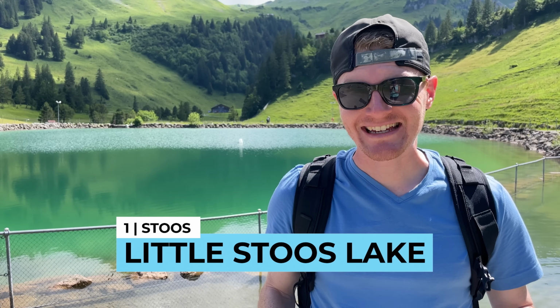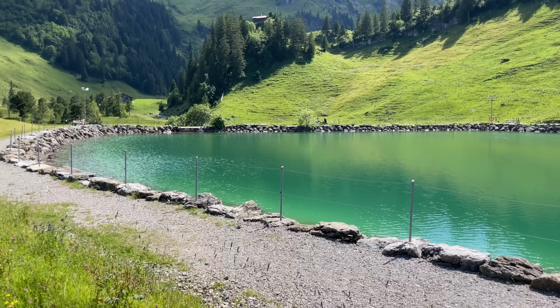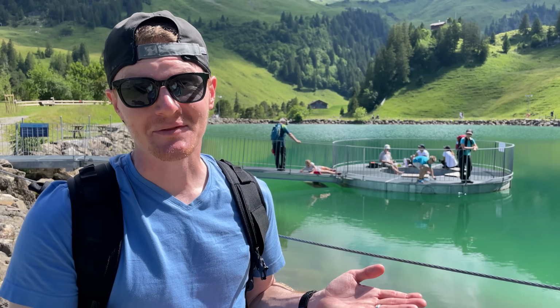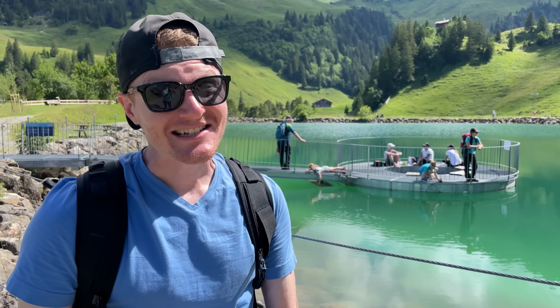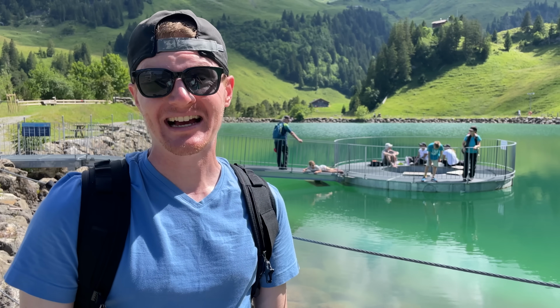Little Stoos Lake is exactly what it sounds like. A little man-made lake in Stoos. But besides just being beautiful, it has a few unique features. One being this footbridge to the middle of the lake where you can dip your feet in the refreshing water. And I imagine that after climbing all those steps on the Stoos Ridge hike, it feels really nice. But I don't know, because I left my towel at home.